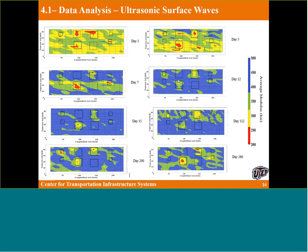We can see here that during the early days of the concrete specimen, the deep delaminated areas were detected by the ultrasonic surface wave method. But as time progresses, the hardening of the concrete prohibits further propagation of the waves, and therefore the rapid attenuation of the surface waves prohibits us from seeing the deeper delaminations with time.